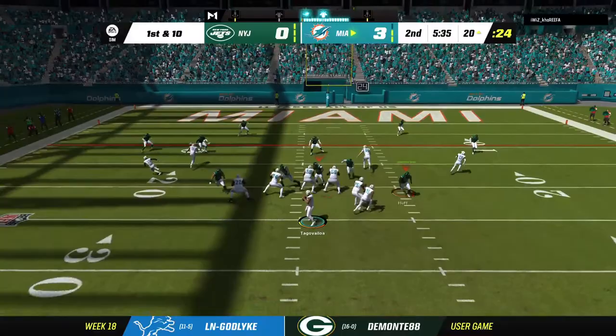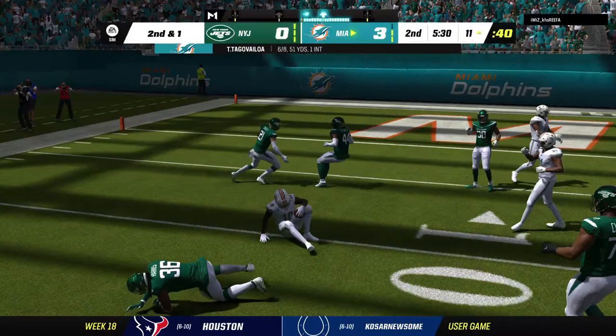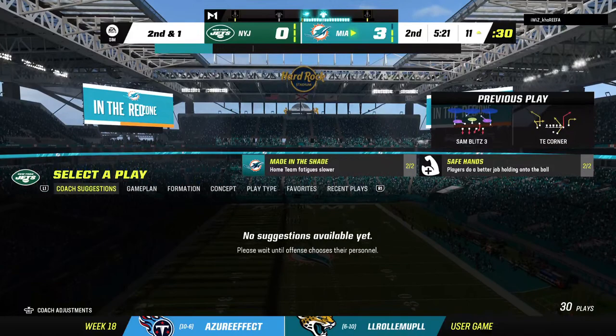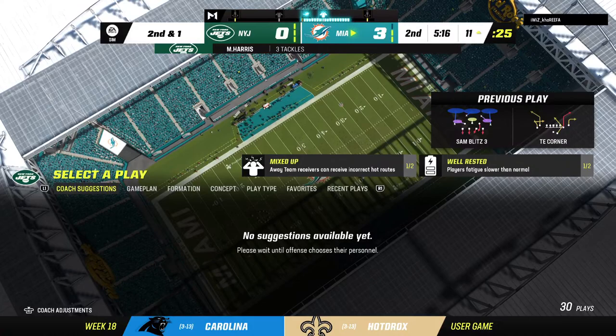From the red zone now, they'll look to throw. That one complete to Hill. And he's going to be marked down just outside the 10. Ready.